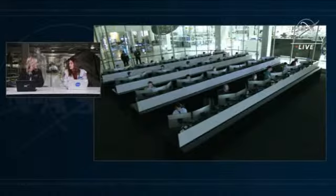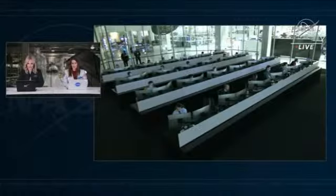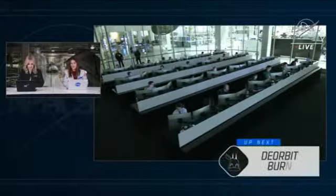So with that trunk separation, telemetry is looking good. The nitrox system is primed for cabin and suit cooling, and the heat shield is now exposed. The trunk is no longer needed. That is setting us up for our deorbit burn here coming up, scheduled to start at 5:11 p.m. Pacific time. Again, we anticipate that will last about 11 minutes.